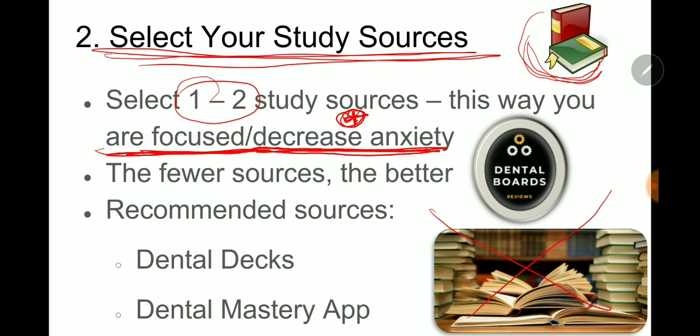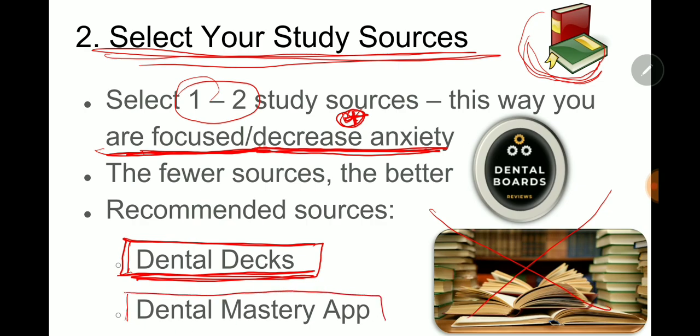So number one, schedule. Number two, select your study sources, 1 to 2 study sources. Now, what do I recommend for you to study? I'll recommend my videos, but in this case, I'm recommending you have dental decks, okay? And a dental mastery app, all right? So the dental decks are going to give you a structured review resource. And most of the national boards material are found in the dental decks.